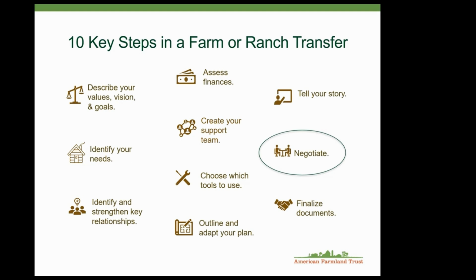As a reminder, there are a series of steps in a farm or ranch transfer process. We've broken it down to 10 steps. You likely will take most of, not all of them, but it's not a linear process. So while a certain amount of order makes sense, you will likely find you move forward and back several times before you're done.